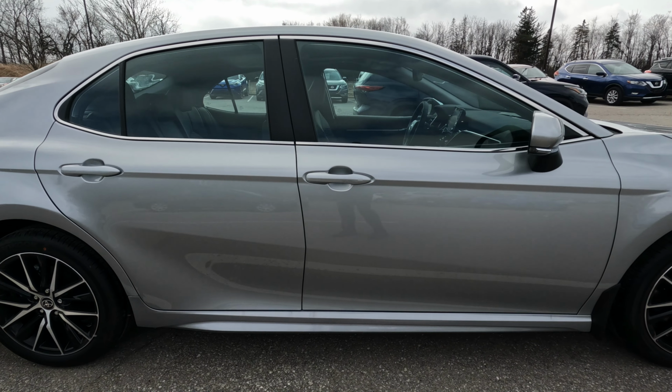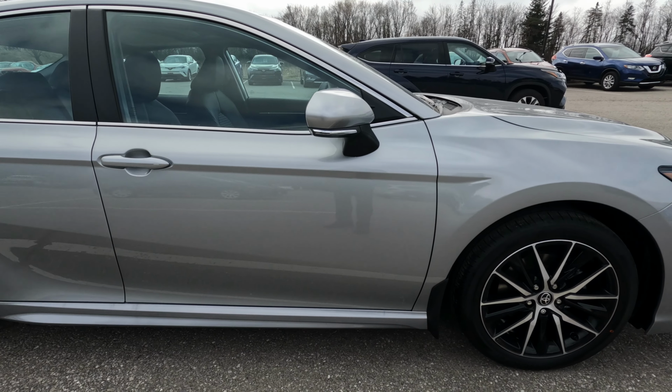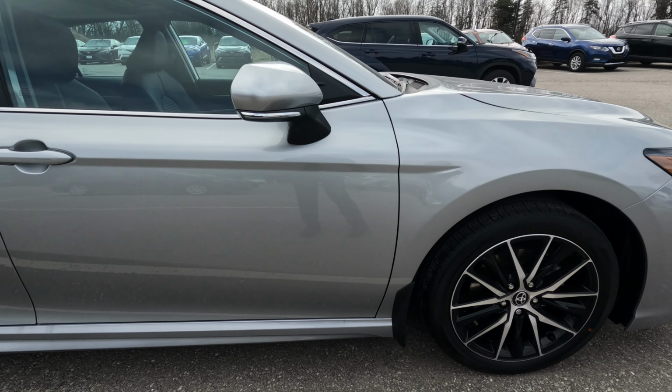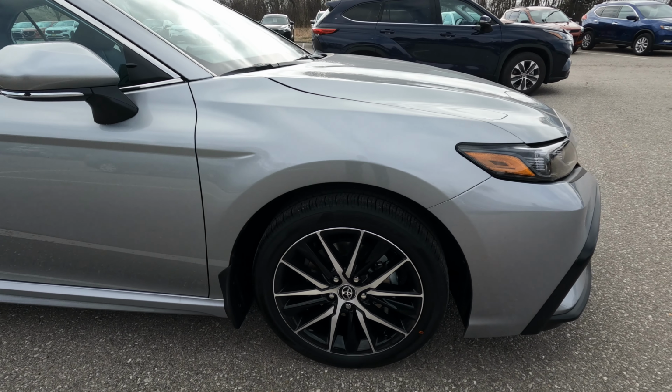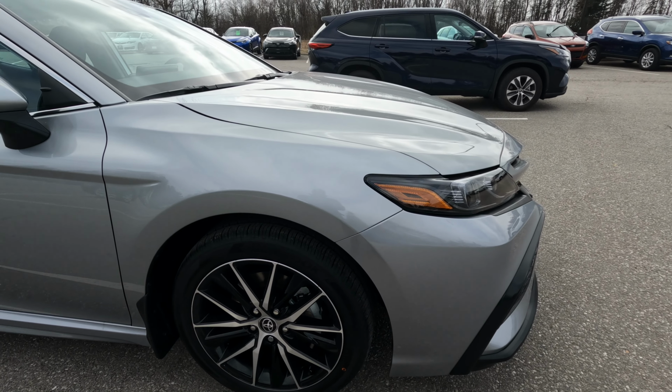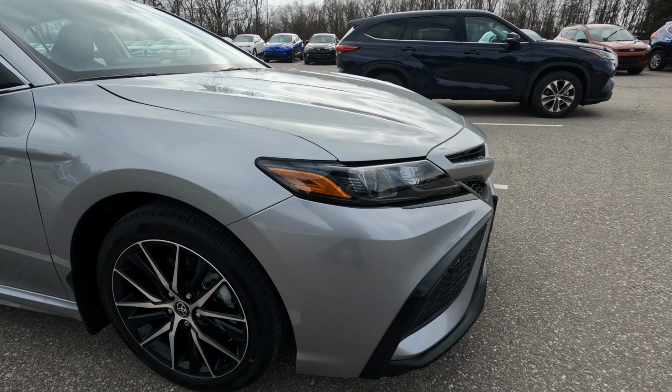Nice beautiful car, nice beautiful color. Some other features of this 2.5 liter four cylinder engine are the direct injection, D4S, VVT-i, a variable valve timing with intelligence.